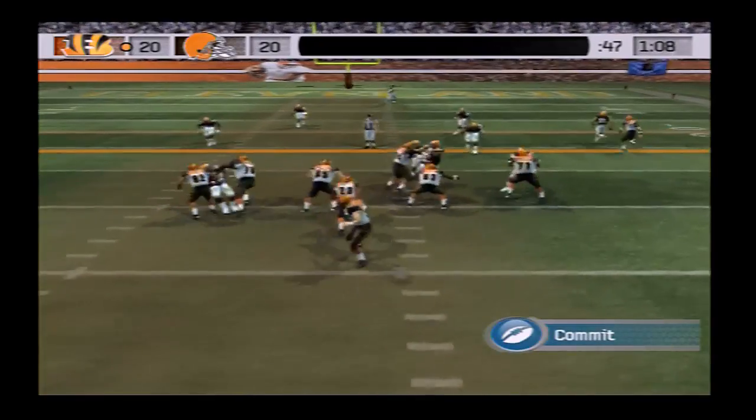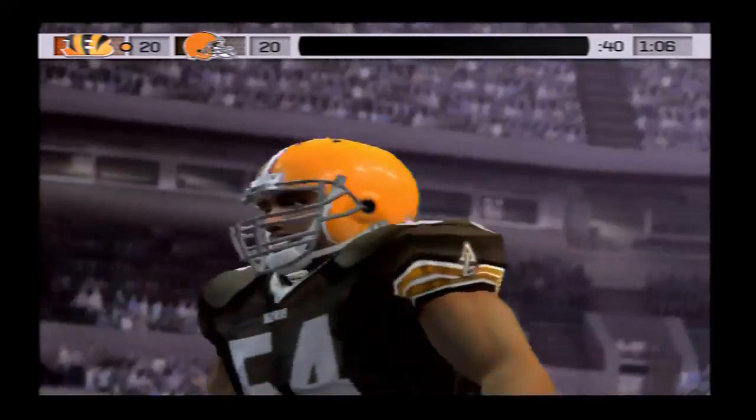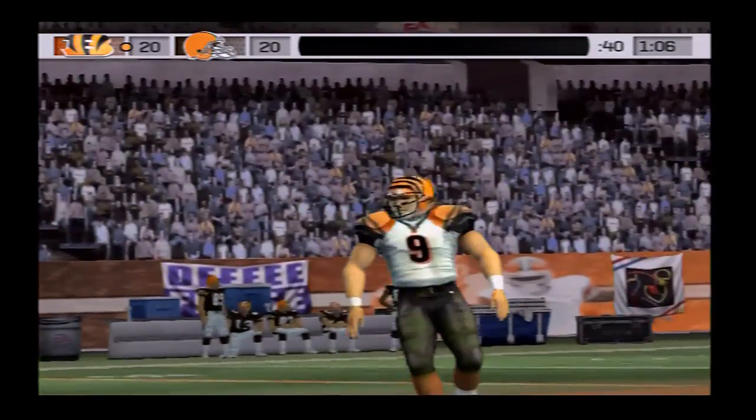The Browns come out of a nickel pack. He tucks it away. Davis is there on the stop. Linebacker came up and made a very solid tackle to make sure he didn't get to the first down marker.